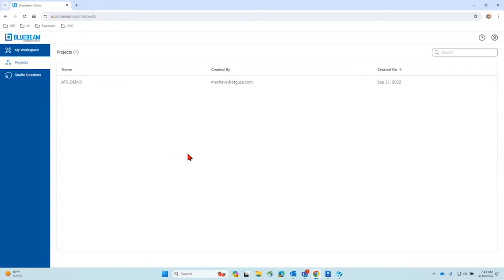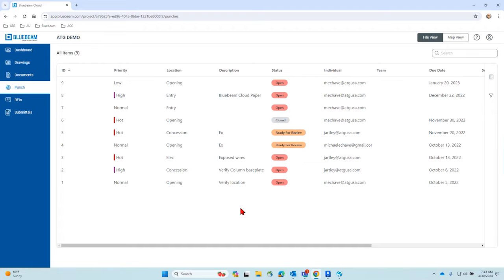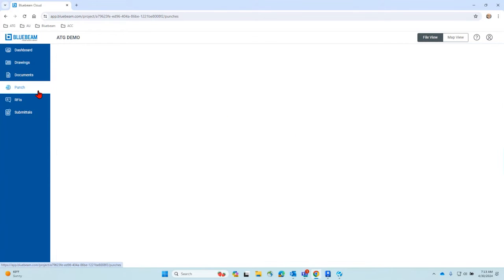I still have access to the projects, right? And I like to show this just to show what can I do with the free application. This was created by my paid application. So can I come in and look at punches? Yep, you can come in here and look at punches if you wanted to. You can go and look at RFIs, right? And in there you can go through and look at these, and have a discussion with them, or punch lists.